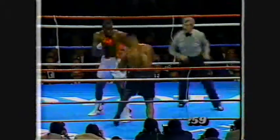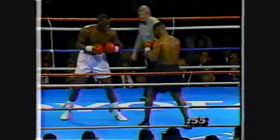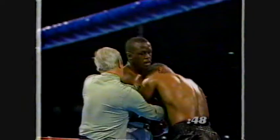Everyone in Douglas's camp said that would be the case today. He was extremely close to his mother. Right hand by Douglas, right on Tyson's chin. The double jabs, especially with a big man, is difficult to penetrate. Always difficult to penetrate.